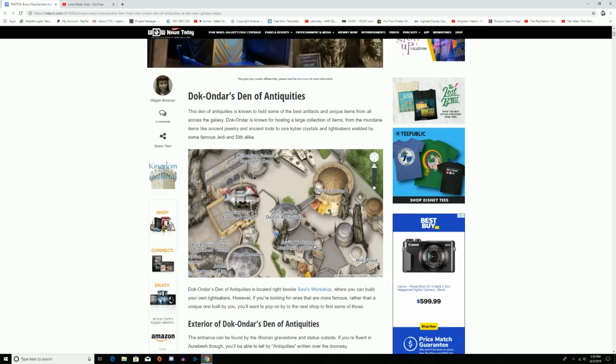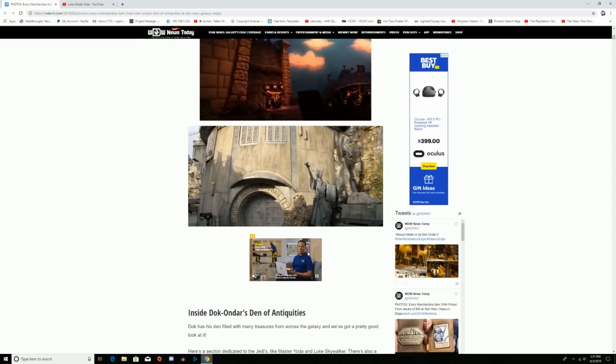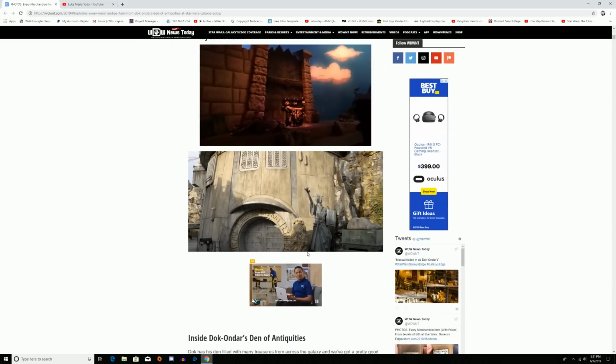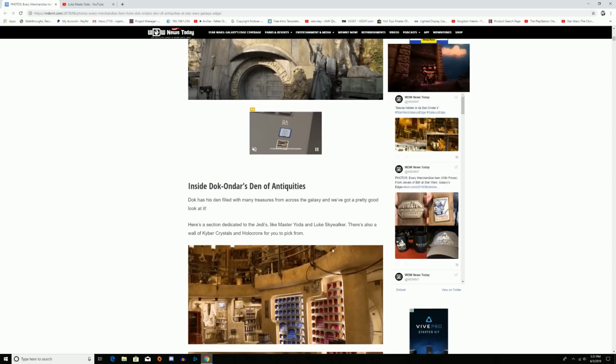Now, in order to find this shopping location, it's pretty much right smack down in the middle, so you get all kinds of surrounding locations such as Docking Bay 7 Food and Service, right next to Savi's Workshop. Around the corner you have Oga's Cantina, and of course the Smuggler's Run ride. And basically you're going to be looking for this big building here, has a round structure to it, and you'll be able to go inside the automatic doors.